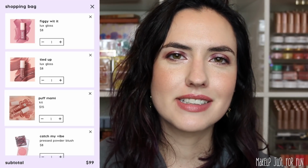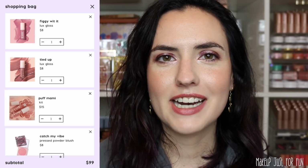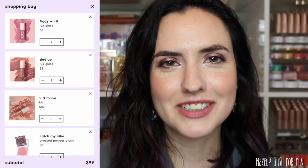I know it probably doesn't seem like a ton of stuff in this cart, but part of that is because I did include that mega palette, the Bare Necessities palette, which $34 is kind of a lot from ColourPop for a single item. But I stand by my choice. That's the neutral lovers cart. All right, let's clear out the cart and talk about my color lovers now.